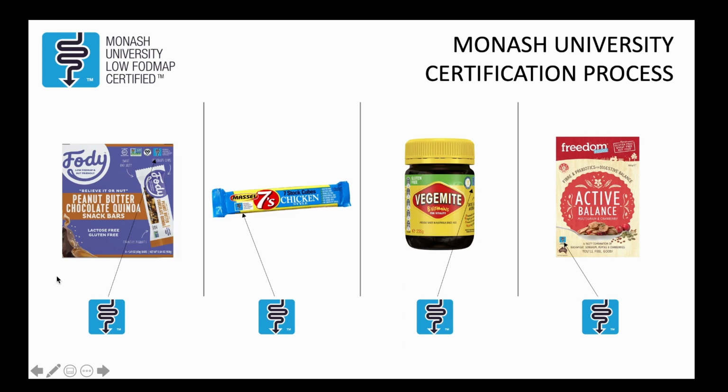Just a quick note on any claims that may say low FODMAP. As there's an increased awareness around the low FODMAP diet now, it means that a lot more companies are making low FODMAP products. So this is a good thing, meaning there's more products available for you to help you through the diet. However, what it also means is that some companies are claiming products to be low FODMAP.